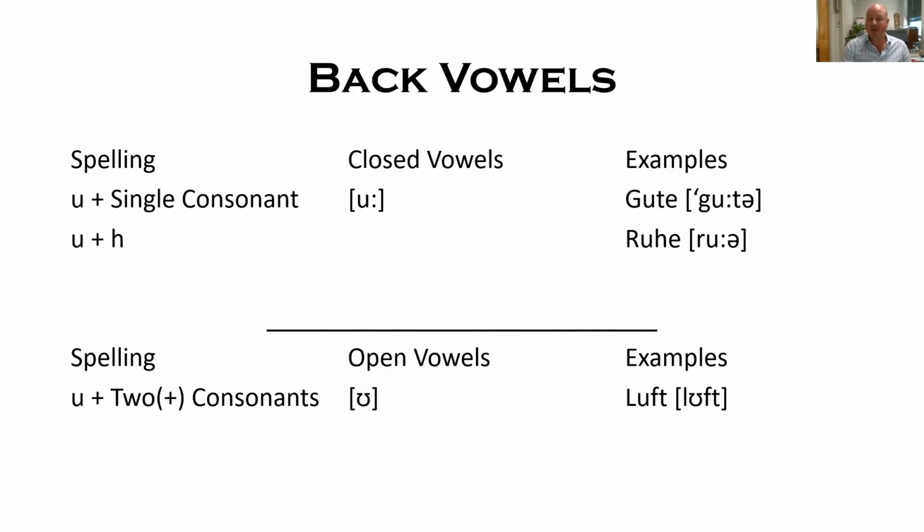If we then move to the back vowels, we also see that the one has got a frame, so it's a closed vowel, and then it's got a frame in the open vowel. So a U spelling plus a single consonant usually constitutes a longer U sound. Gute, gute. Can we see there again that it is that first syllable that takes the stress? Gute, right? Or Ruhe. There it was a U plus an H. Ruhe, Ruhe. Actually, there needs to be a little accent right there.